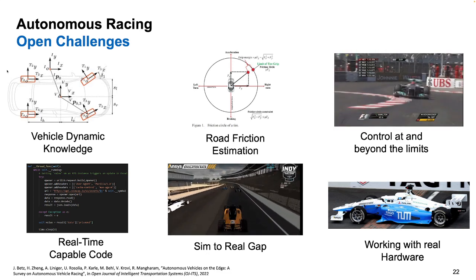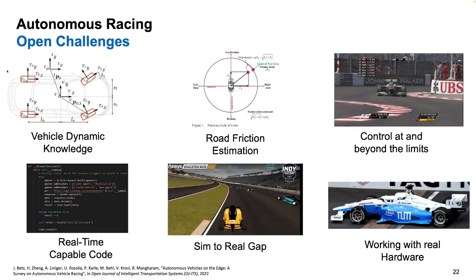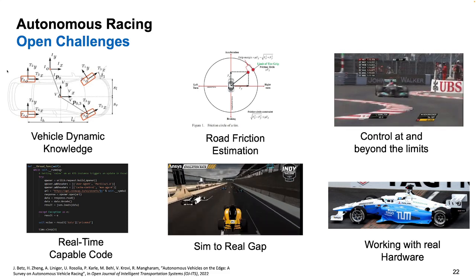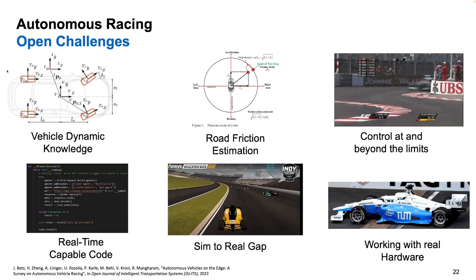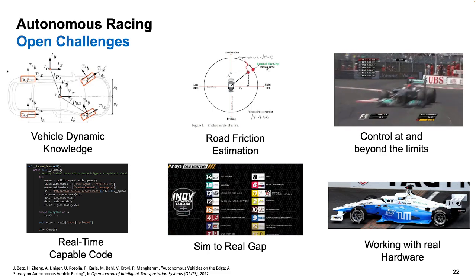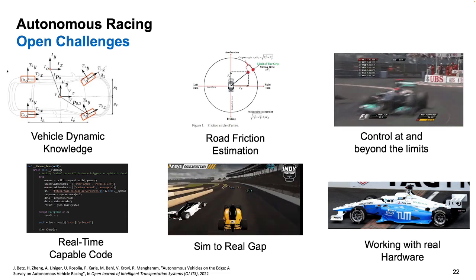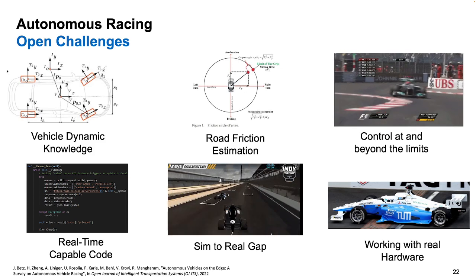What we will then do as a final part of this project is to provide some open challenges for future researchers. Right now, the vehicle dynamics knowledge and the road friction estimation is a very difficult part. Only with that kind of knowledge are you able to drive at the handling limits. Then we need to control the car beyond and at the limits. Ultimately, we need some real-time capable code. Just because you have a cool algorithm doesn't mean that you can run this algorithm fast and reliably. Then the sim-to-real gap is still an open problem, and of course working with real hardware.